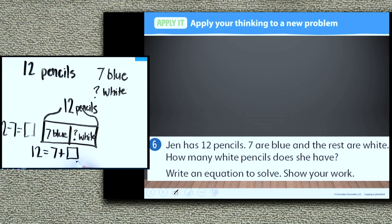And you might count on to figure that out. 7, 8, 9, 10, 11, 12, and that's 5. Or you might say 12 minus 7, and you take away 2 and you get to 10. Oh, you can't see my 12. Let me move it over so you can see.